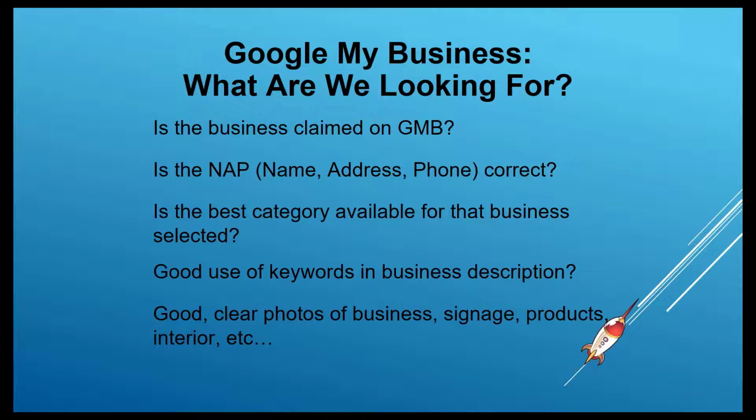So remember, searchers, real people, they're your audience. They're who you're wanting to target, not the search engine. And then good, clear photos of the business, of the signage, of products, of the interior of the business. Those are things that we look for. You know, the logo, do they have their logo updated? Is it nice and clear? Because good quality photos help convey your brand. And views come from all kinds of searches, not just web, but also image searches, using Google Maps, the app on your phone. And so this is an area that really should not be neglected.